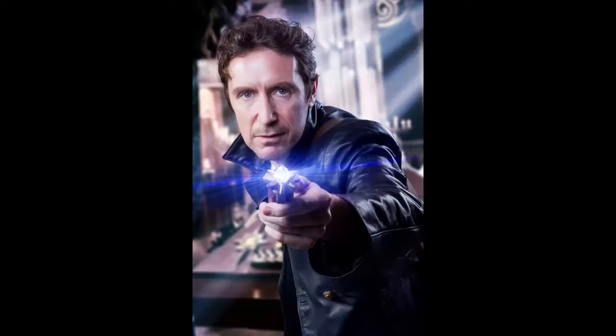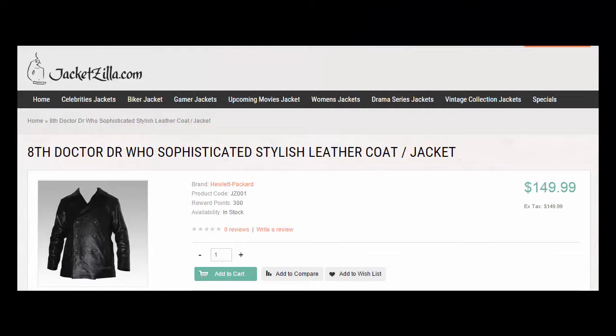Let's look at it. The coat. Now this coat is similar to 9's, but as a change it's dark blue with golden buttons, creating the emergence of the battle-hardened Doctor that he is in Dark Eyes. You can indeed fetch this online, just make sure you order it in blue.